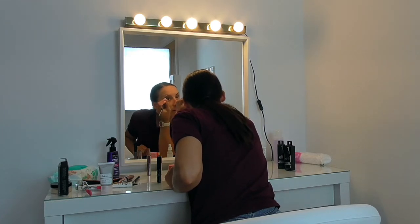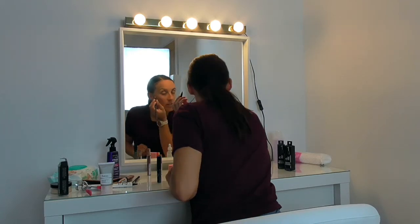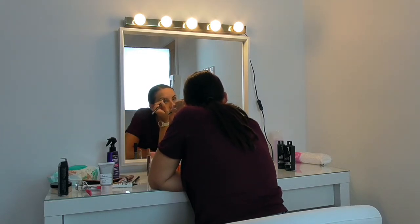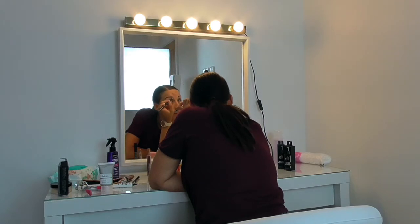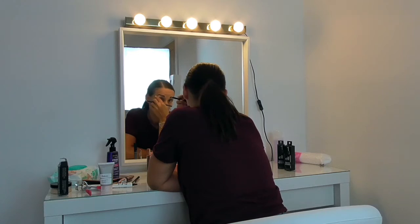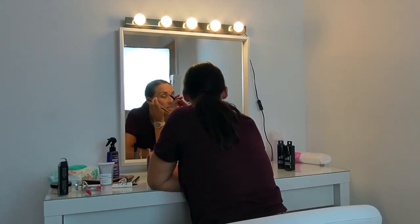The other side, this side is much harder because the eyebrow is much more wild. Even though I plucked it yesterday and I brush them every day, this side is just crazy. And so they never match up. Just draw on my skin for the sake of it.